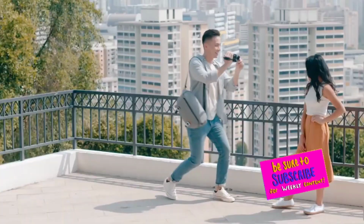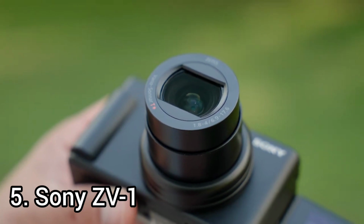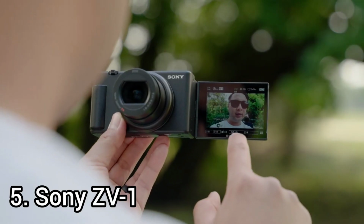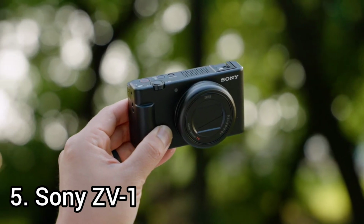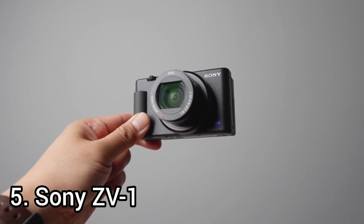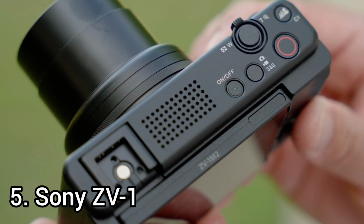Now let's get started. Number 5, Sony ZV-1. The Sony ZV-1 is a compact vlogging camera. It's similar to the premium Sony RX100 and borrows its 1-inch sensor from a previous iteration of the RX100 series, but it has a more vlogging-oriented design and features. The Sony ZV-1 is great for vlogging. The camera's compact, lightweight design makes it easy to carry around handheld for long periods, and it feels comfortable to shoot with when held in a selfie position.